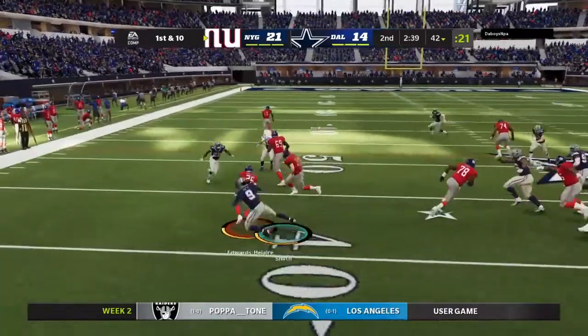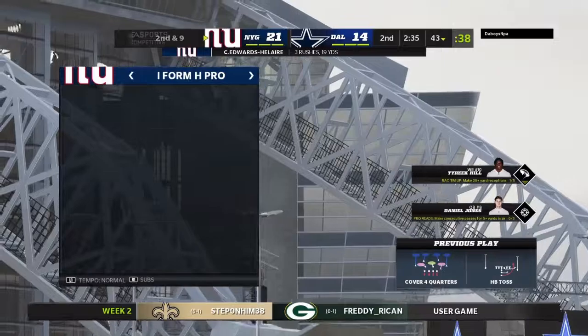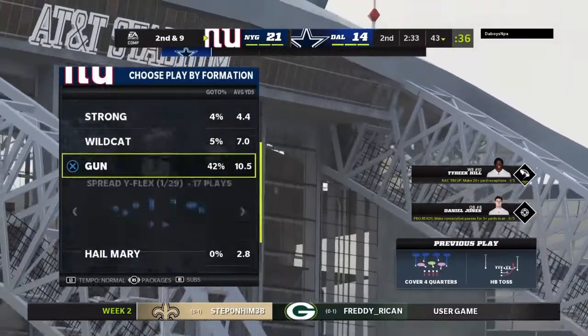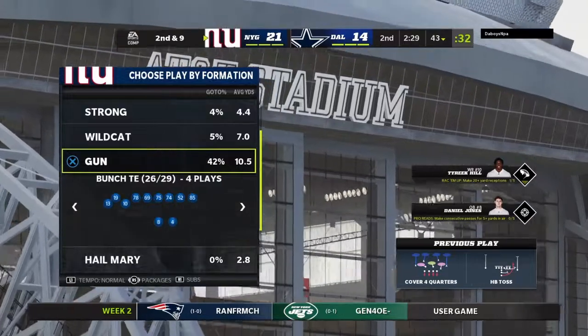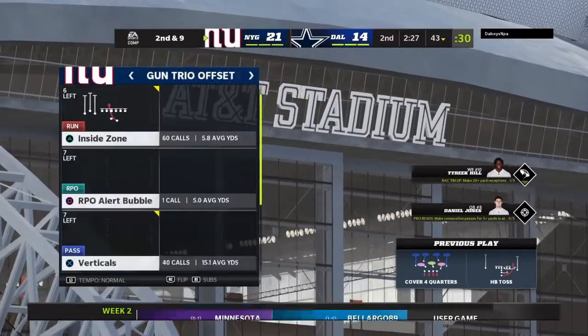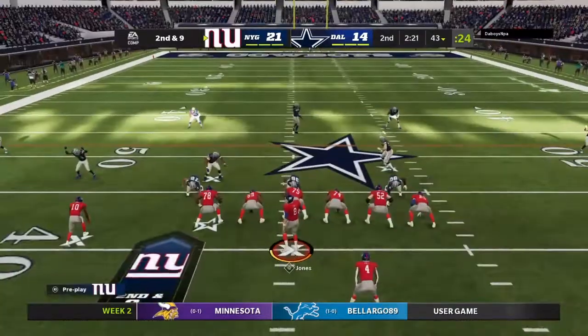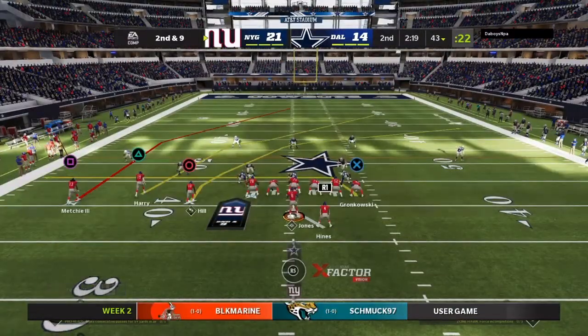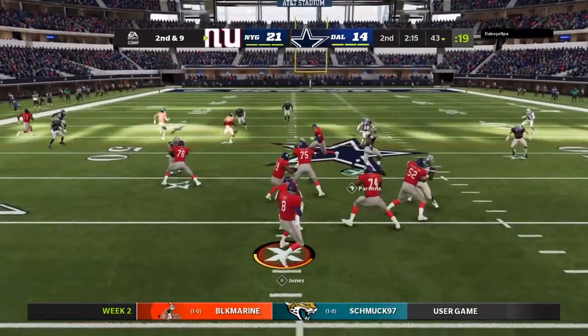1st and 10, it's Edwards-Helaire with it. And not much there at all. Maybe a yard up to the 43. No doubt about it. A really nice job there by the defense, not allowing him to get to the perimeter. But that means your defensive ends, your outside linebackers, the guys that you pay big money to sack the quarterback, they also have to have interest in the running game as well. And they did a nice job there of holding the point of attack and not giving ground.